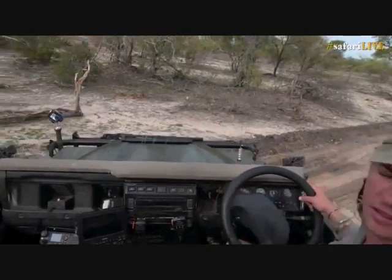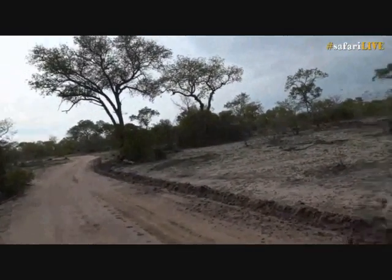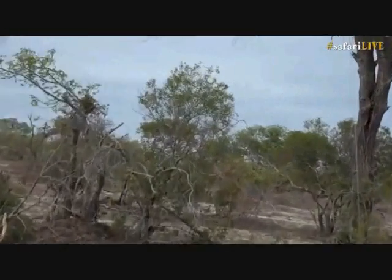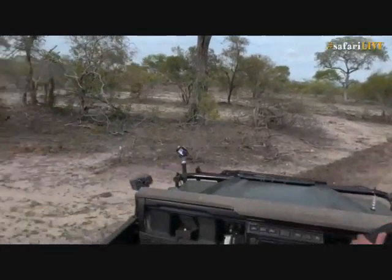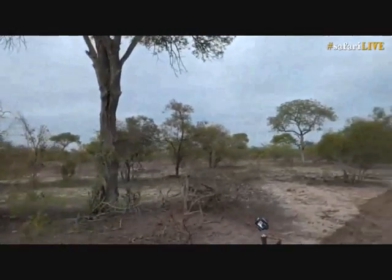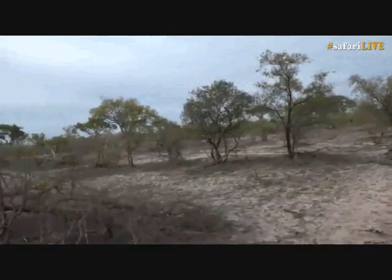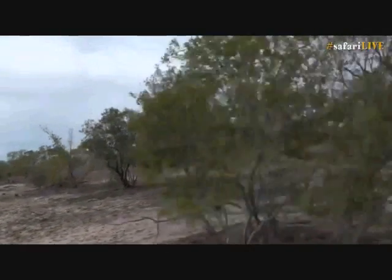What bird was that? Look there. Oh, there it goes. Oh, one of the cuckoos. It was too quick. Let's see if we can get another view of it. Oh dear, it looks like it's disappeared completely.